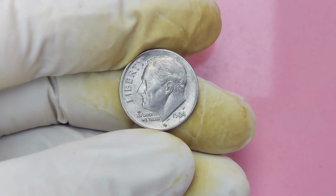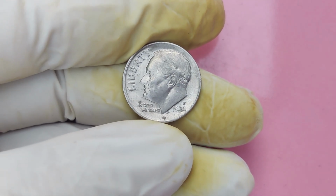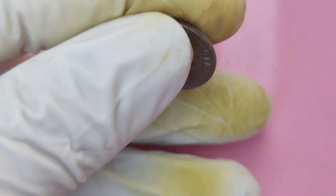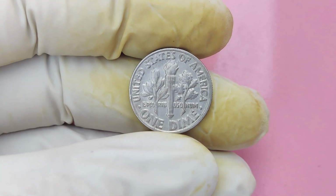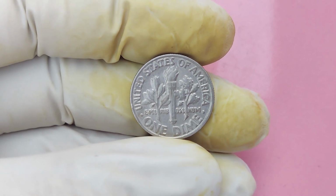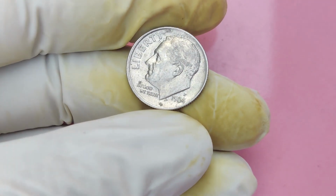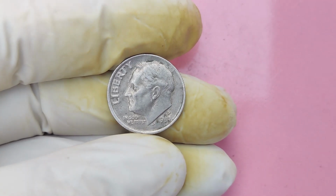And that's the incredible story of the 1984 P Mint Mark 1 cent dime coin, valued at a jaw-dropping $1.6 million. The combination of a minting error, rarity, and high demand has made this coin one of the most valuable in the world today. So keep your eyes peeled, and who knows? You might just be the next person to find a treasure hiding in plain sight.